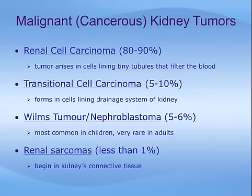Transitional cell carcinoma accounts for 5 to 10% of all kidney tumors and forms in the lining of the renal pelvis. Wilms tumor, also known as nephroblastoma, accounts for about 5 to 6% of all kidney tumors. It is the most common kidney cancer found in children, but it is rare in adults. Renal sarcomas comprise less than 1% of all kidney tumors and are masses that begin in the kidney's connective tissue.